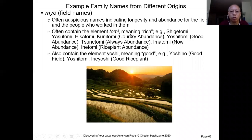So, for example, tomi, meaning rich. You see all these variations using tomi at the end, which is a fairly common name. And then yoshi, meaning good. So you have, again, various names using that kanji, either at the beginning or at the end.